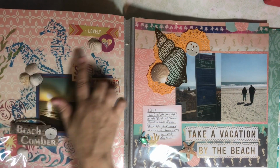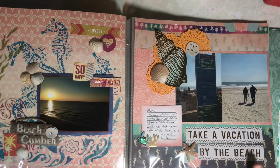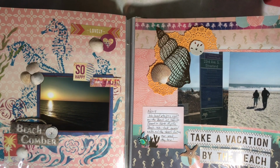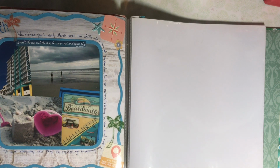I used to never like 3D embellishments on my pages, but I've sort of changed with that over the years, and I even have added real shells to these pages. Because of my 2019 resolution to get pages into albums, this album is now complete.